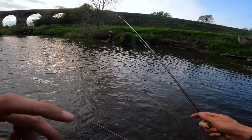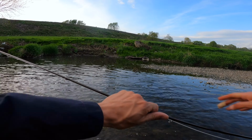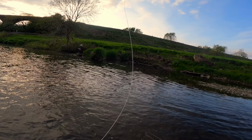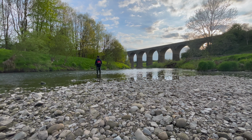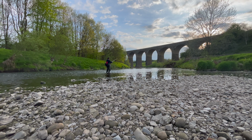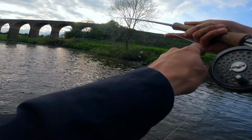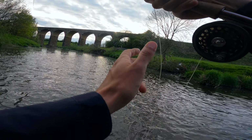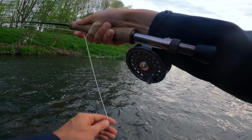Nice. Another fish. We're on fire, baby. On fire. No, they're only small, but who cares? It's good to see all these little baby trout, though, isn't it? Really good to see. Yes. That isn't bad. Yeah, he's still on, all right. He's just swimming upstream. I had a feeling if we kept going, we'd have a decent size one.